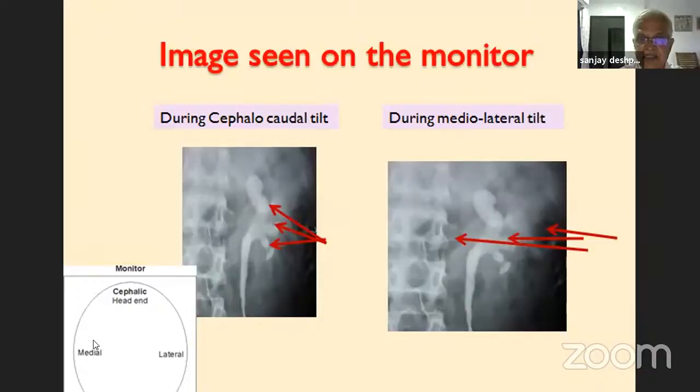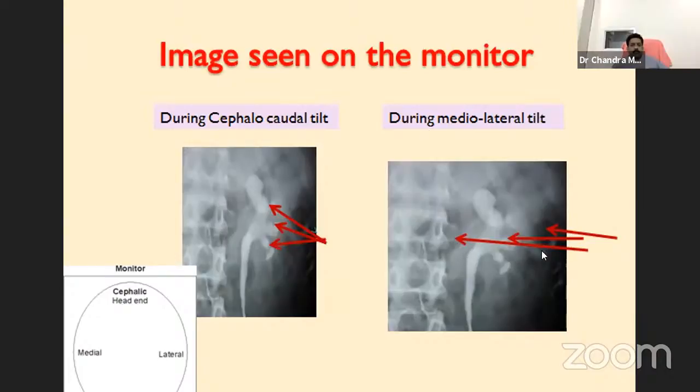See, as I said, when we turn the C-arm in a mediolateral direction, the needle will be either on the calyx or lateral or medial, depending on whether it is turned towards the surgeon or away from the surgeon. The needle will move horizontally. Yes, exactly right. If you turn the C-arm to the head end or down end, the needle will go either above or below, that you should know. Correct. This is the primary principle.